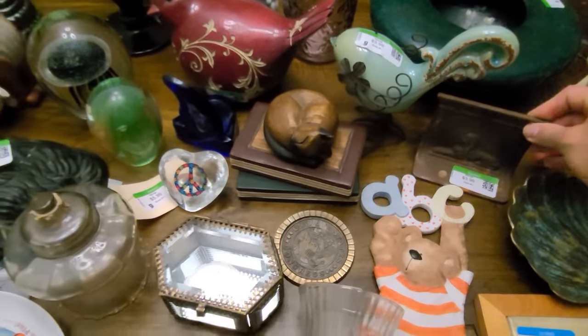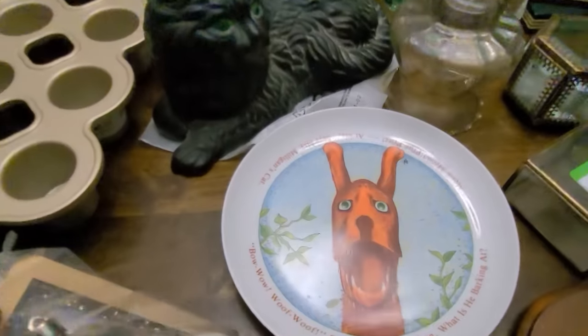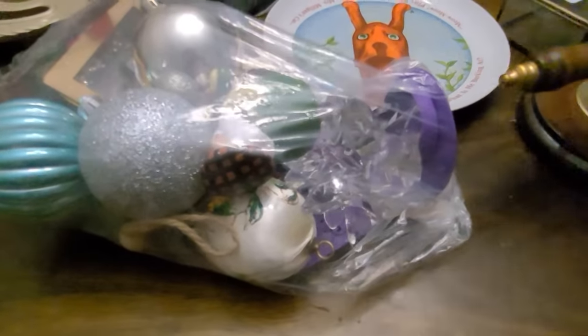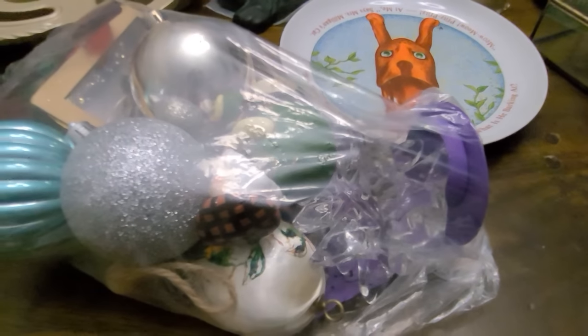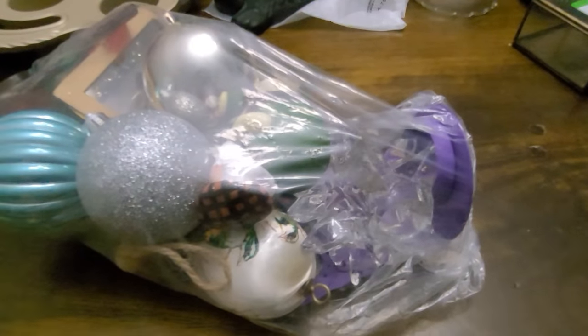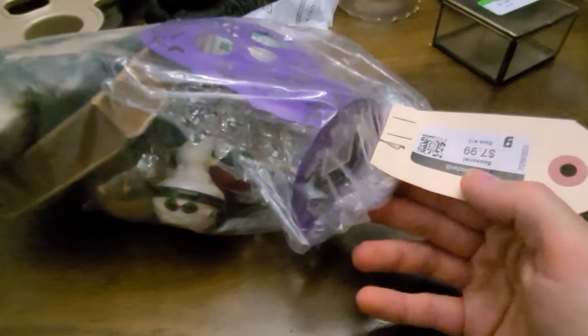Now, I thought we would do something fun at the end of this haul and go through this baggie of Christmas items together. It's the baggie I found on the end cap with the beautiful glass Christmas tree. As many of you know, I collect glass Christmas trees. As you can see, this is still sealed. I paid $8.